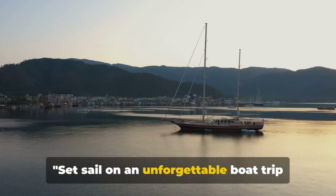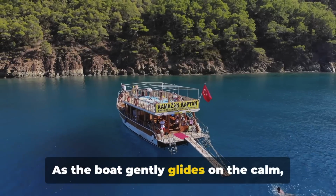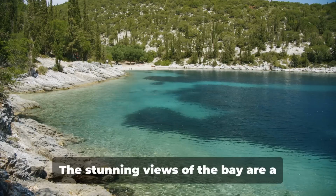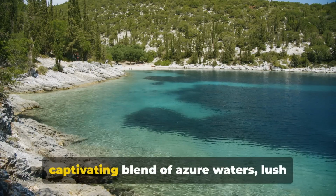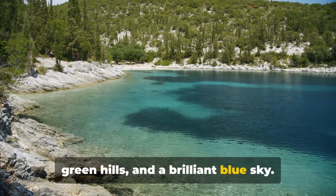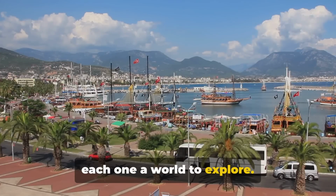Let's set sail on an unforgettable boat trip on Marmaris Bay. As the boat gently glides on the calm blue waters, you'll be treated to a feast for the eyes. The stunning views of the bay are a captivating blend of azure waters, lush green hills, and a brilliant blue sky. The bay is dotted with numerous islands, each one a world to explore.